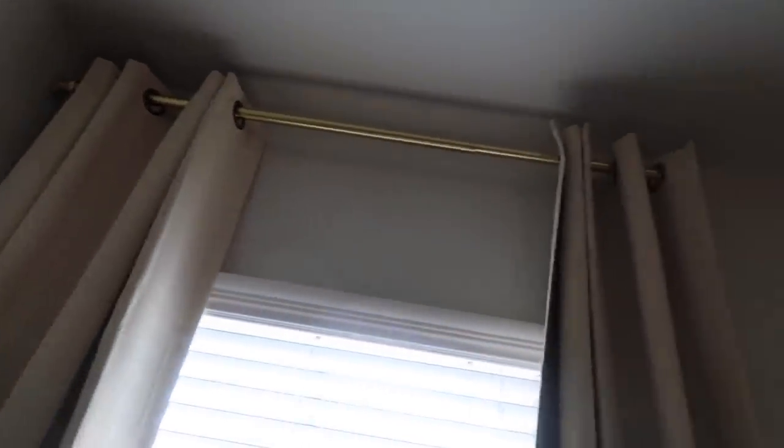This is my window, and I have blinds, but the blinds don't work that well, so I got some blackout curtains. They're just this beigey color. They're very nice. They're a little long, so I kind of want to hem them or even use fashion tape and fold them over. The curtain rod is super cute, a nice little gold one. I love the end of it, how it's just kind of flat right there. That's from Amazon as well.